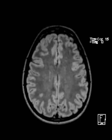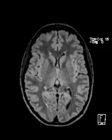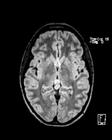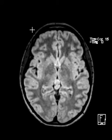We just found one thing in her brain that was probably incidental. So no explanation for her very significant symptoms, but here we see a little fluid collection. This is in the pineal region, and this looks like a pineal region cyst. Now these are very common. We see them in maybe 5% of people, and usually they stay the same size, and they usually are asymptomatic.